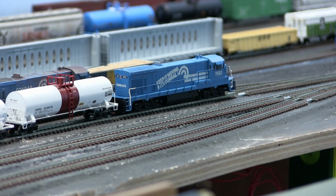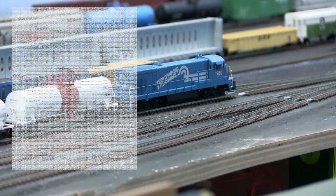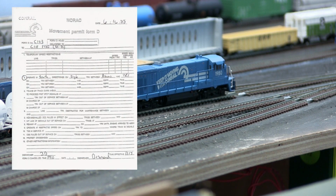Okay, so here's our train for the day. Our train's got locomotive 1980, the Keep It Moving with Conrail scheme. We got our Form D, so let's go over that. Form D C103 to C&E, number 1980, crew of the SA-39, circle line 2, operate in a south direction on single track between Browns and TRI, Toms River Industrial. Dispatcher is JD, time effective is 11:15 in the AM.